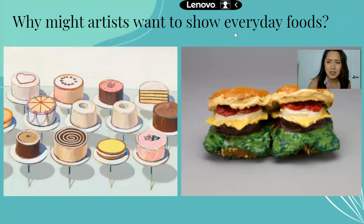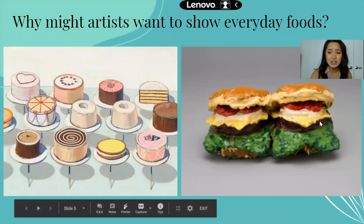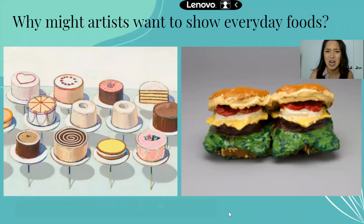Now, looking at these two pieces, there is one major difference in the way that we described them. In this one, I said, man, that looks really tasty. That looks really yummy and colorful and beautiful. And then over here, I said, that looks kind of gross and messy and ugly. Why do you think there was such a big difference between these two? Why did the artist show these two different pictures?